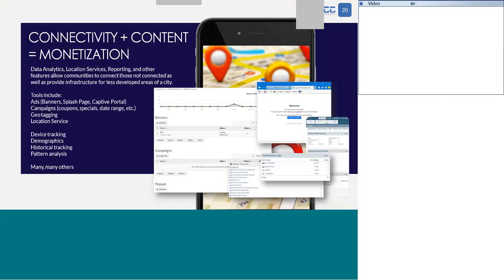Having the proper connectivity, as we spoke about, and now having the ability to see all of the content that comes through our system, we are then able to do data analytics, location-based services, reporting, and other features that allow IT communities to better understand what's going on in their actual network.